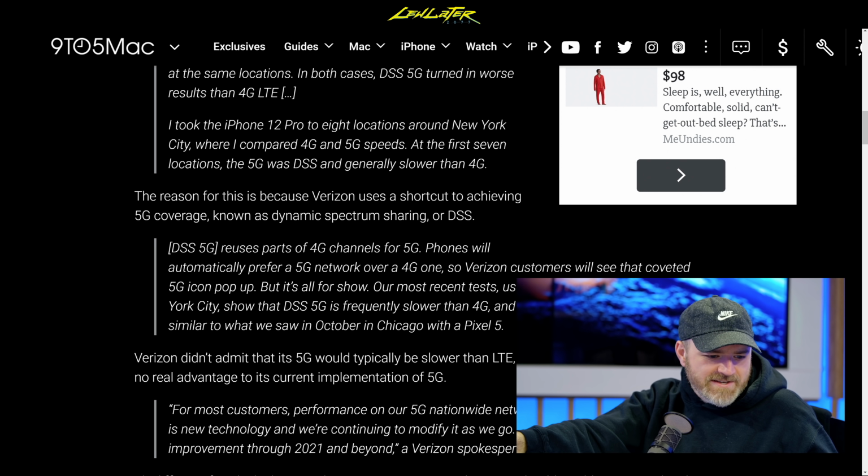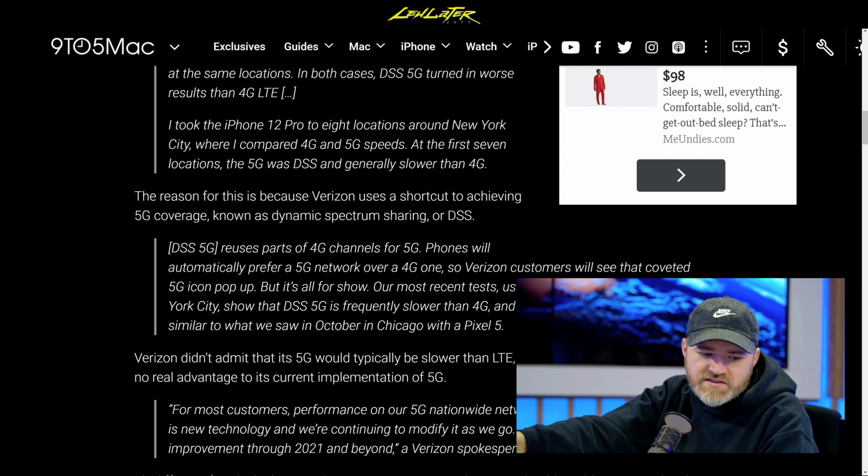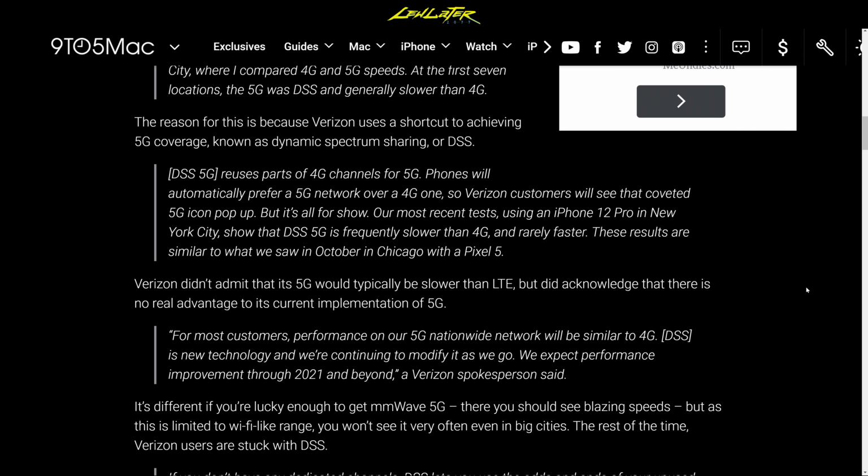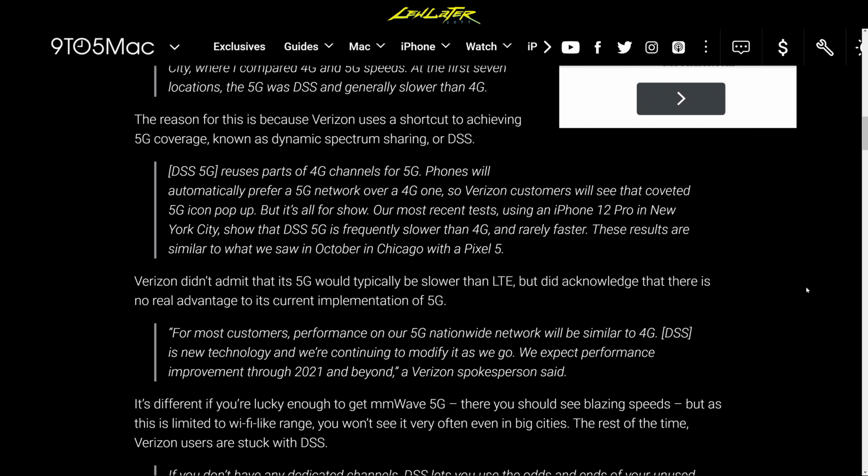So anyways, the reason for this is apparently 5G on this system reuses parts of the 4G channels, which automatically prefer a 5G network over a 4G. So Verizon customers will see the 5G icon pop up. So they want to get that 5G icon on people's phones, but it's all for show.